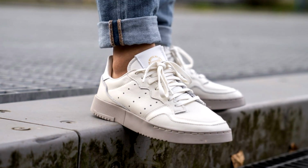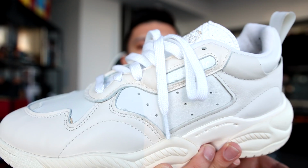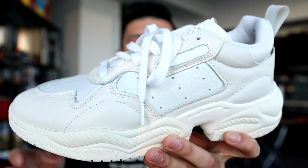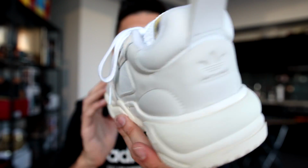Now, the Adidas Supercourt, as seen on screen, is more of a simple, classic, timeless sneaker, but these right here, the Supercourt RX, is an updated, more modernized version, you can say. If you're a fan of those Gucci sneakers, those Gucci dad shoes that have that creamy color and are really bulky, I have them on screen right now, but you don't want to pay maybe $1,000 for a pair of Gucci sneakers, then the Supercourt RX, these bad boys right here, will come in at a great price point of around $100 US or less.